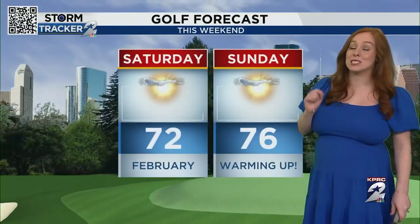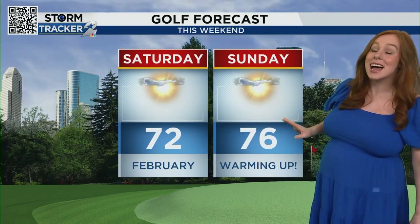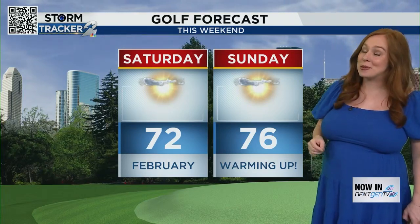But I'll tell you what, this weekend, get outside. Make those plans. Golf, pickleball, long walk, outside brunch. It doesn't matter. Saturday or Sunday, can't go wrong. Sunny skies, highs in the 70s, low humidity. I'll tell you what, we're going to keep warming up as we go into next week.